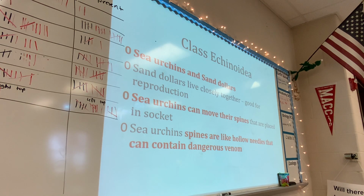Some of them are fine. Some sea urchins you can actually eat without any consequences, but some sea urchins are quite painful. Some people that live along the coast can even use the needles as kind of like hypodermic needles for injecting and for medicinal uses.